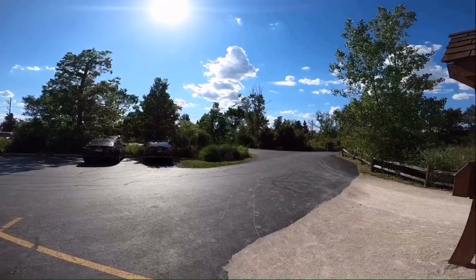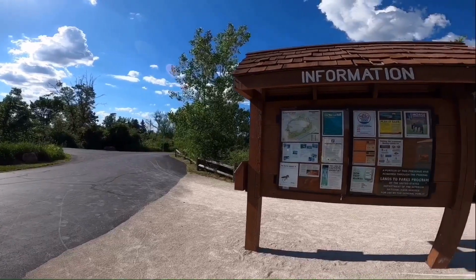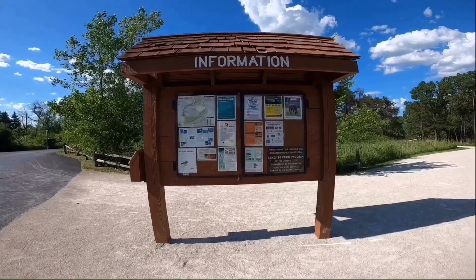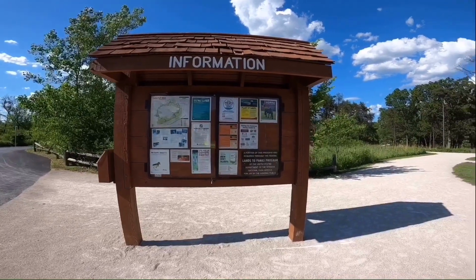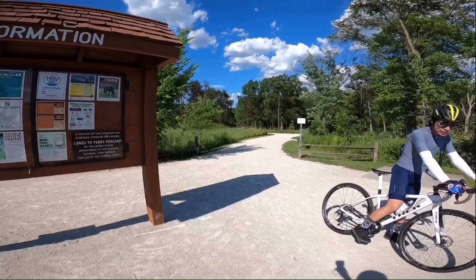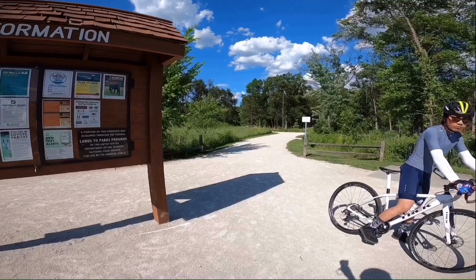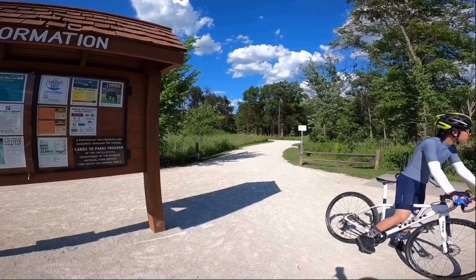We are about to enter the main trail, and you can see there's an information corner here for the people who've been here for the first time. Like I've said, the main trail is made of limestone gravel, and I like this trail so much for several reasons.